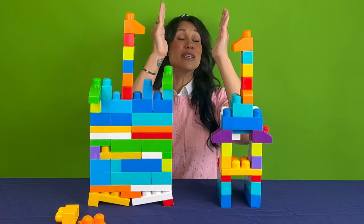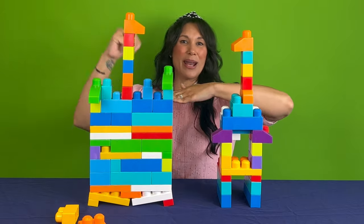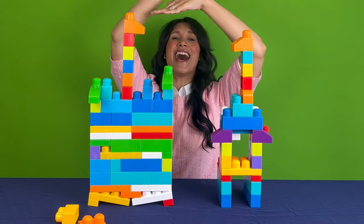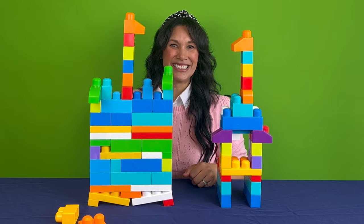Can you make some towers using your arms? Boop. And another one. Boop. We're going to build them up. Boop. And higher. To the sky. Woo. Well done. Get your towers ready.